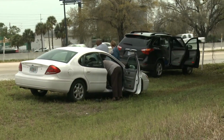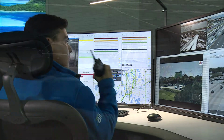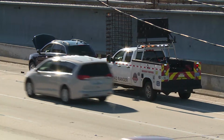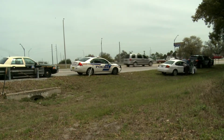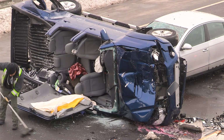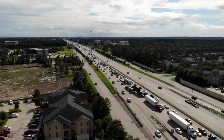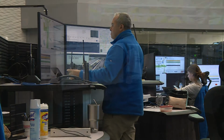If a crash occurs, the RTMC operators work to minimize congestion and secondary crashes by quickly dispatching road rangers and communicating with police, firefighters, and medical responders. Really what it's about is preventing the next crash. Whenever there is a crash that happens in the roadway, the potential for another crash occurring goes up tremendously. So our ability to get things cleaned up and handle it quickly means that the possibility of a second crash occurring goes down. That's the biggest value that we deliver.